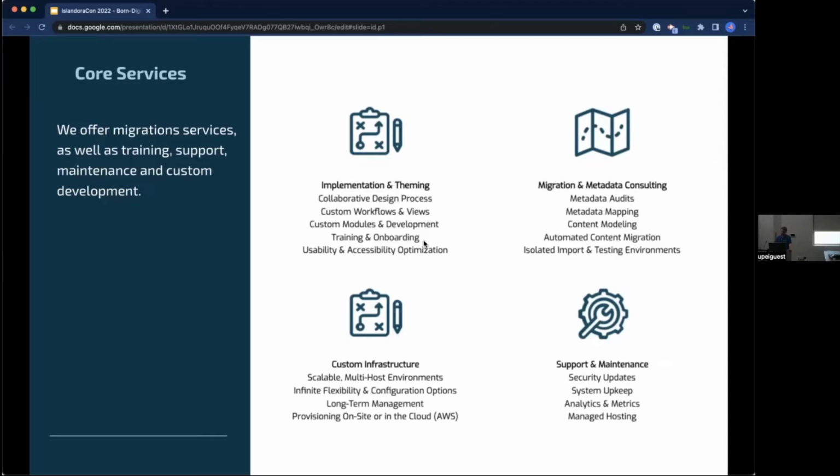And then we do long-term maintenance and support. So I'll talk about where we do our installs and how in a little bit. But part of our business model is to be a long-term partner for institutions. So we'll set the software up, and then we're happy to maintain it and provide support for many years to come.